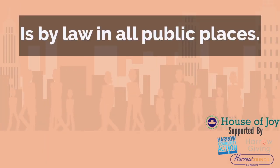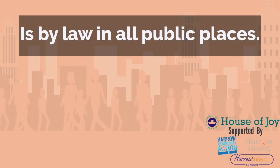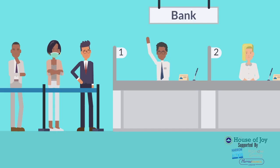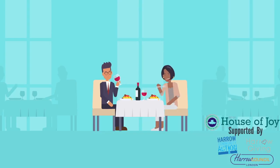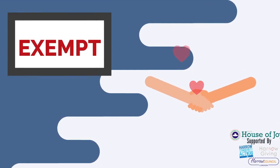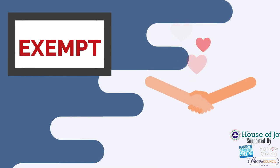Wearing a face covering is required by law in all public places. You should also wear a face covering in indoor places where social distancing may be difficult and where you will come into contact with people you do not normally meet. Wearing a face covering may not be possible in every situation or for some people who are exempt. Please be mindful and respectful of such circumstances.